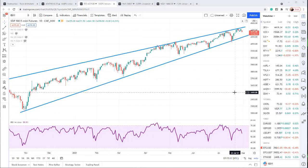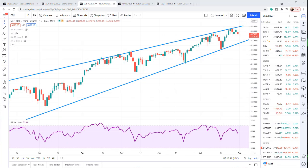The big key for us to keep an eye out for is if indeed we do see a bit of a drop below this 4,200 level through here. That's going to be the big sign to say, okay, this divergence is kicking into play, and we're now likely to see a movement to the downside. Do I think that's going to happen? I don't think that's going to happen.